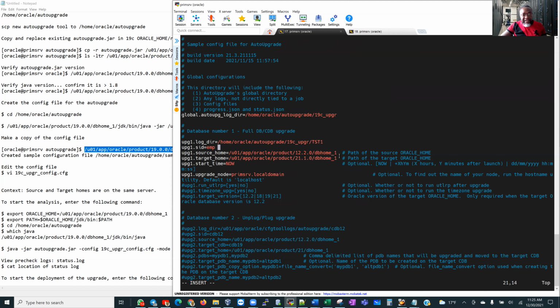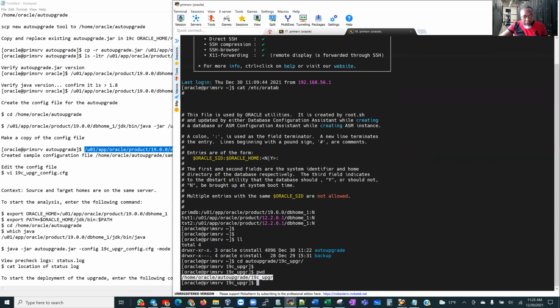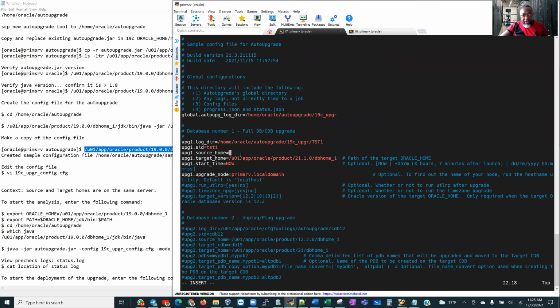So what's the Oracle SID? This is the service identifier for that database test1. That's what I'm going to be using. And what's the source home for test1? That's why I opened up my oratab tab on this side so that I can copy the exact source home from here. So on the oratab file, the source home for test1, which is going to be the same source home for test2, is u01/app/product/12.2.0.1/db_home_1. So I paste that right here.